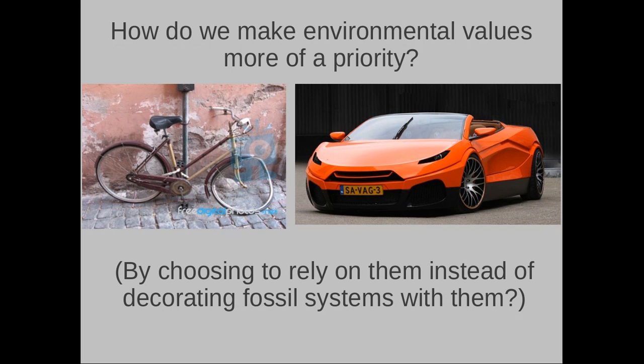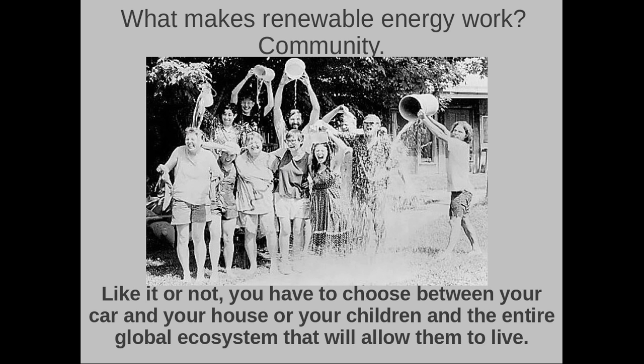Whereas if we disconnect from the grid and you're relying on your solar panels, then you'll notice if those dang things are shaded. You'll get up there and fix them. If you're relying on your bicycle and your bicycle gets broken, you fix it. So we have to choose to rely on our environmental values. We have to choose to disconnect, or else it's not going to work.